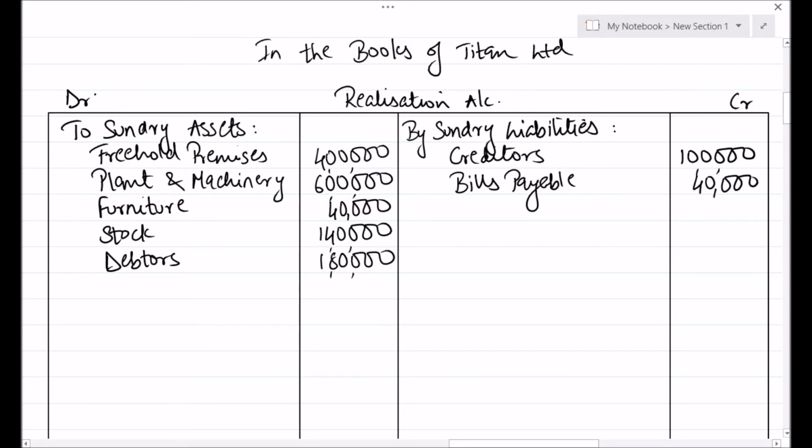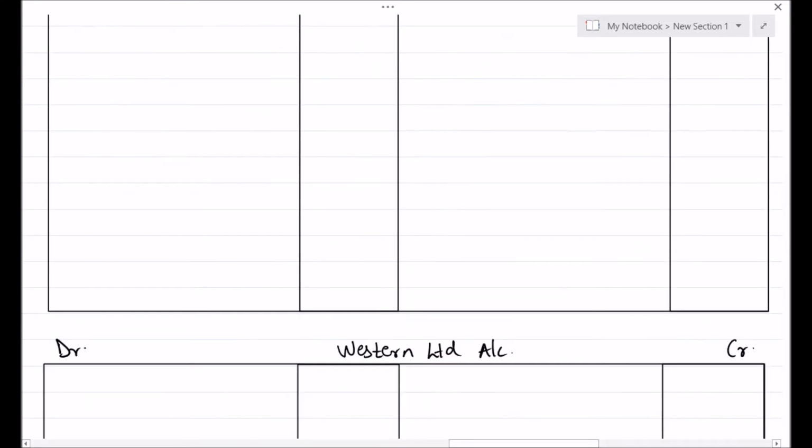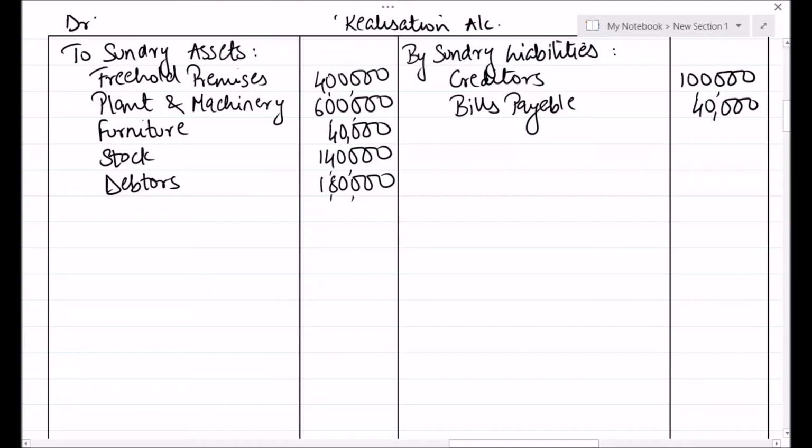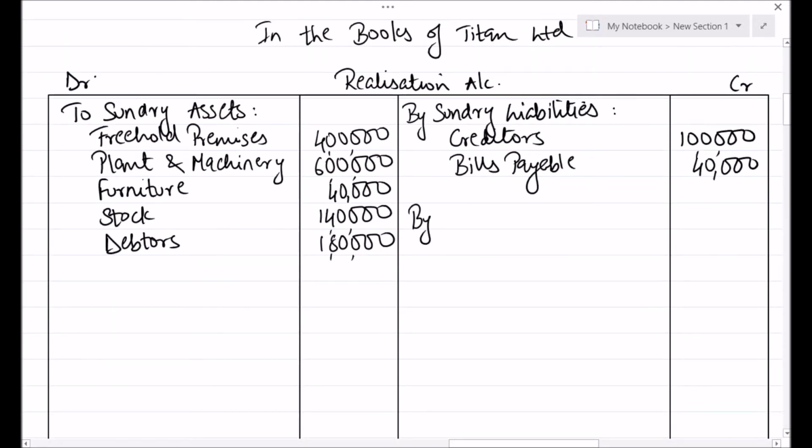The next step will be for purchase consideration due, and the entry is the new company, that is Western Limited account debit to realization account for PC due, and the purchase consideration amount was 13 lakhs. And the corresponding credit effect in realization account by Western Limited, PC due 13 lakhs.